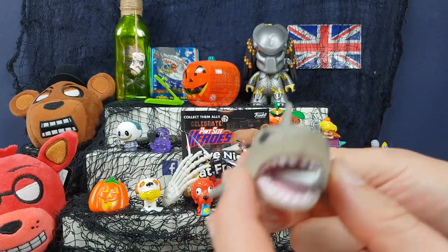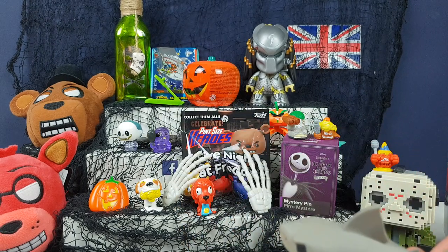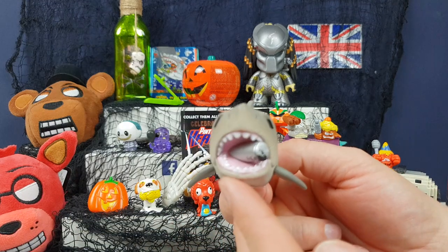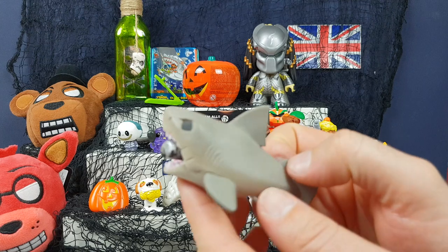Oh, he's so cute. I'm so happy we got Jaws. He is so cute. What is that in his mouth, Greg? I would say... Is that the canister thing that he bites down on? Yeah. Oxygen tank or something?